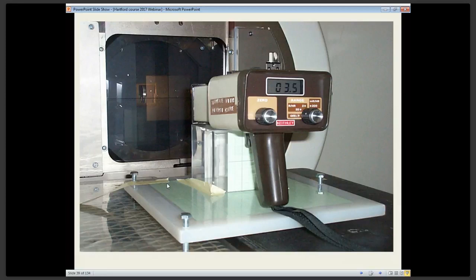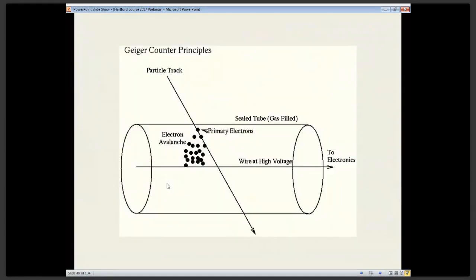So I'm going to keep you hanging on this. You know, where the heck is that coming from? If the machine is shut off, how can you possibly be getting 3.5 mR per hour? And we are going to talk about that. Let's go back to the Geiger counter.